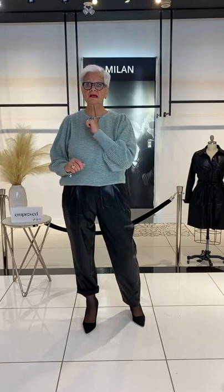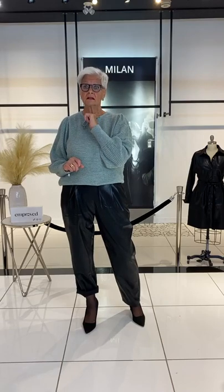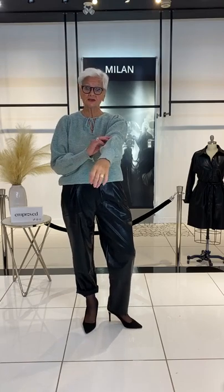It's very light. It's a special knit with a little texture, making it very airy and light and not warm at all, but yet very cozy.